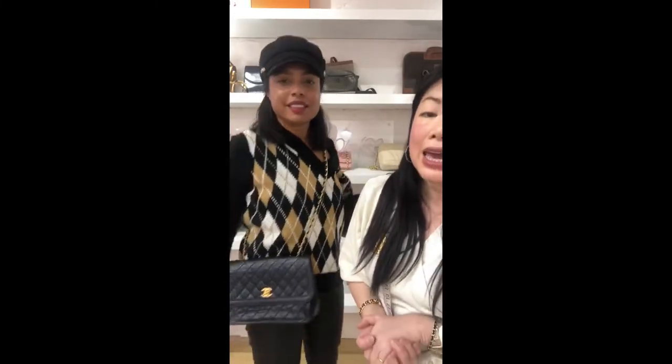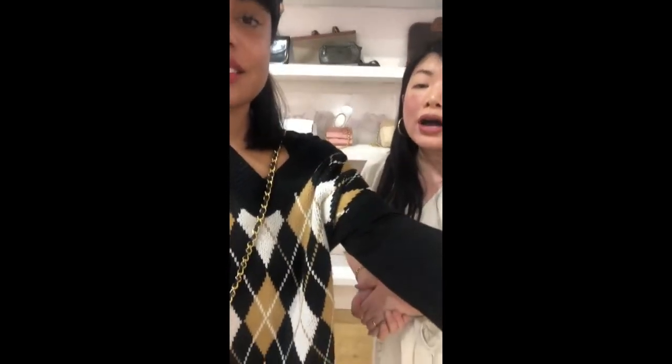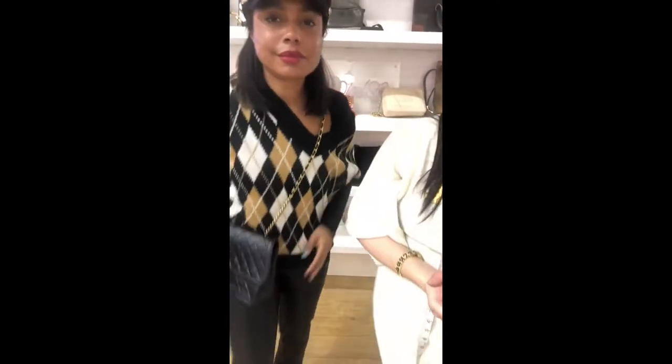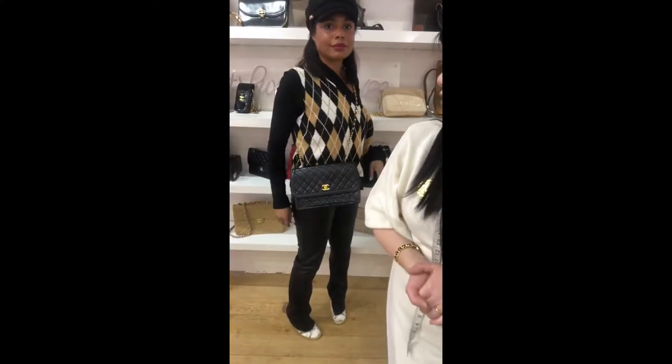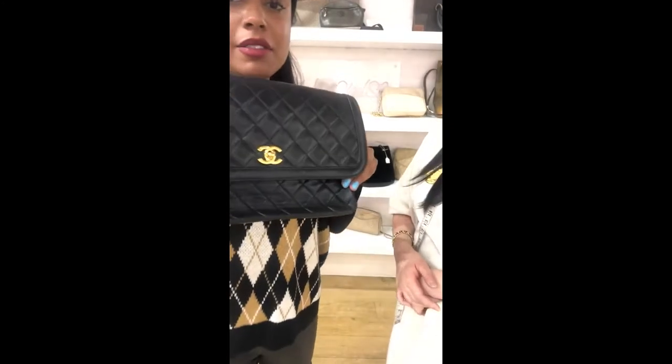Now, the price is £3,995, or just over $5,400. And it's perfect as a crossbody style bag. There we go.